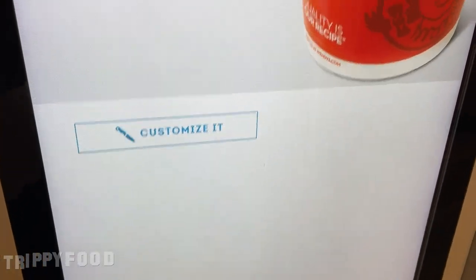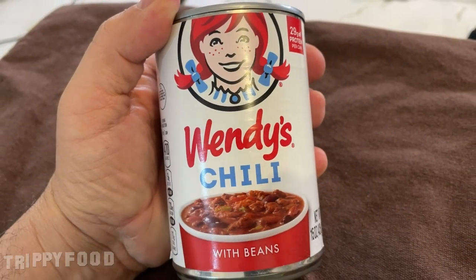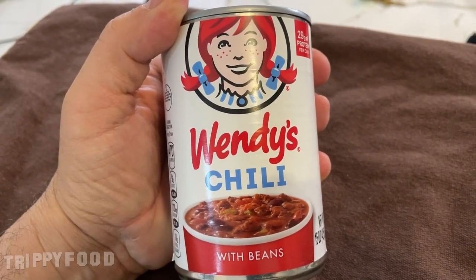We got a small order of Wendy's chili, but we also got a can of Wendy's chili. It's now available. I got this online at Walmart. I have not seen it in Walmart, but Walmarts are kind of weird. It depends on which Walmart you go in. Some of them have an item and some of them don't, depending on what city it's in. That's really kind of weird. But you can get this online, which I did.